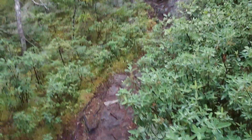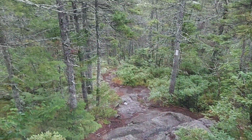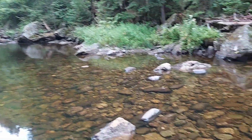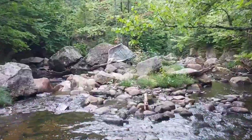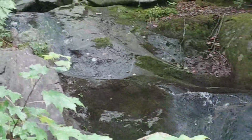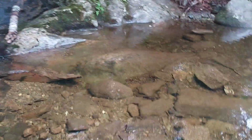Coming down that way. The roots are way slicker than the rocks, but the rocks are still kind of slick too. This is the Orbiton stream. So it's the bottom of my downhill stretch this morning, starting uphill. Gonna get some water. Free boat. This is Sluice Brook. Whoops.